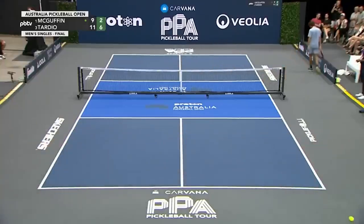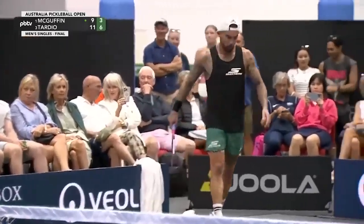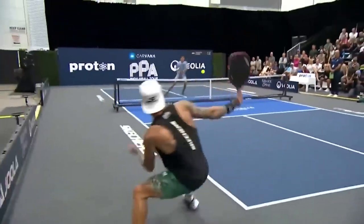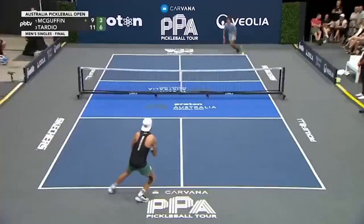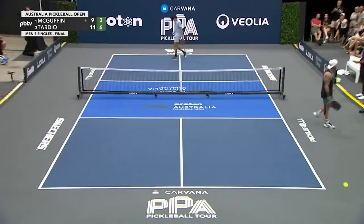Oh, there we go. And first time we've seen that this match, actually, Dylan, is Tyson had to resort to a one-handed backhand passing shot. And he hit it quite well. 3-6. Hit that one cross court. Caught the net, but still hit it well. Oh, swing too and a miss. Too good.